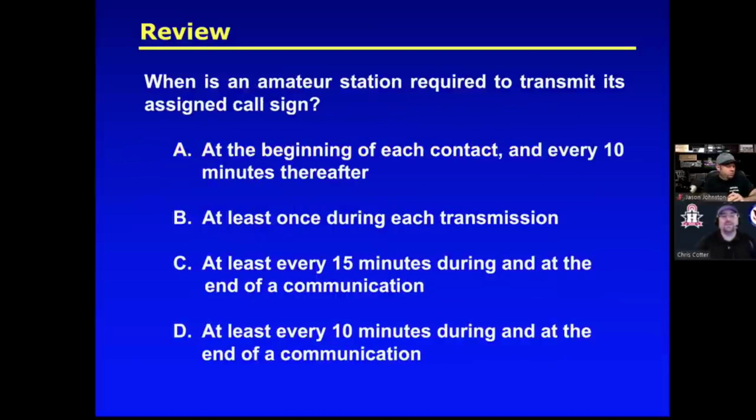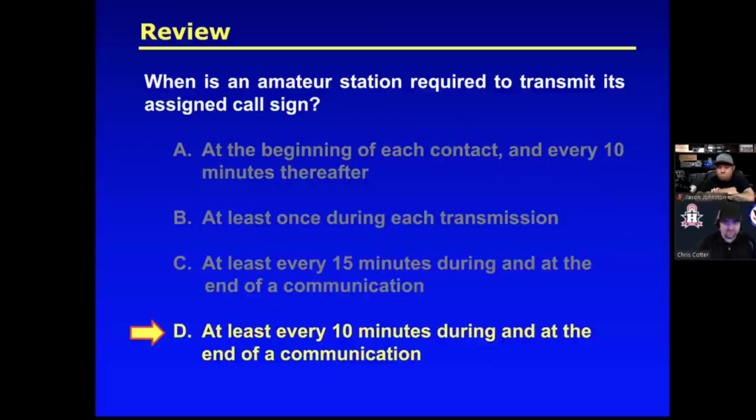When is an amateur station required to transmit its assigned call sign? I want to read these kind of closely because the wording is very limited on what's different. So you want to identify at least every 10 minutes. That's going to be the maximum number. So at least every 10 minutes during and at the end of the communication.